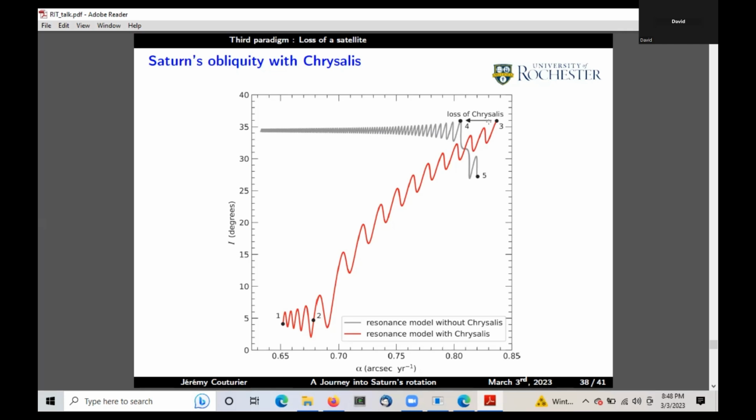But then Chrysalis breaks up. So suddenly, the precession motion of Saturn changes and Saturn escapes the resonance. And so we go from here to here, where here, that's the precession constant. So we go left because Saturn, after the loss of Chrysalis, started precessing like that, but slower. And so we escaped the resonance. And then the obliquity decreased a little bit, but now it's stabilized at 26 degrees and it's not increasing anymore.